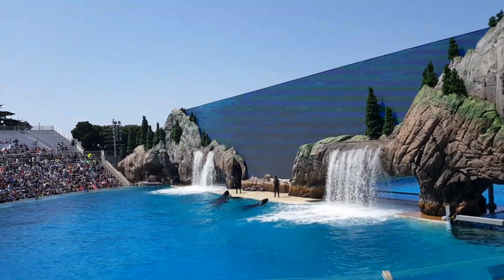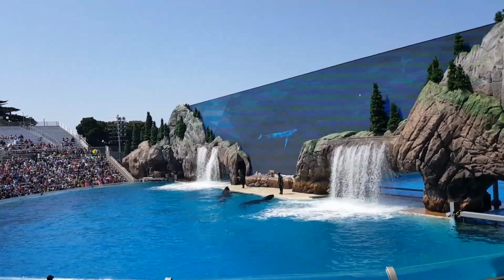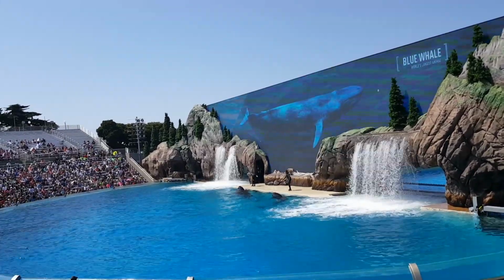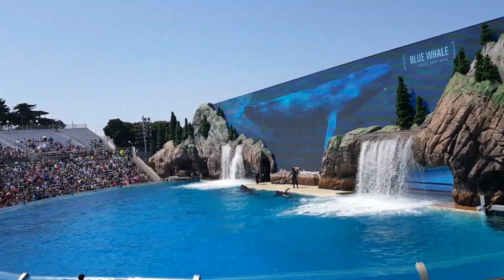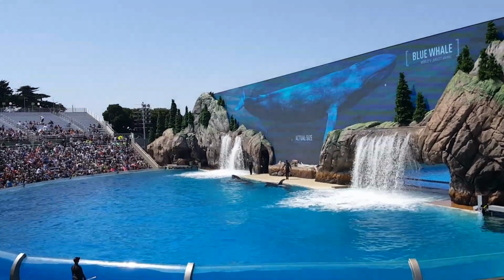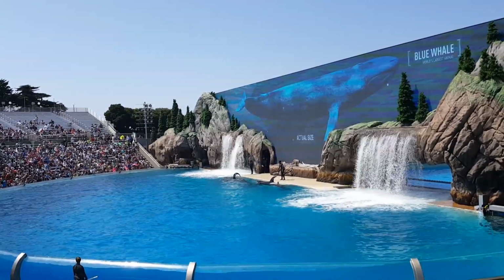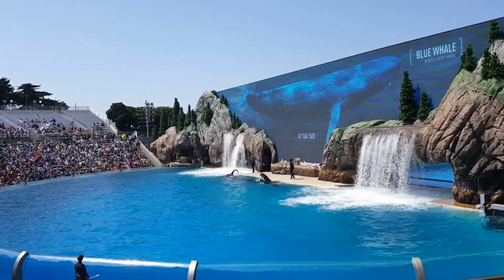Now, because killer whales live in every part of the ocean, it's no surprise they eat all types of prey, including other whales. The blue whale on the screen is the largest animal on Earth. It's 5 times longer and 50 times heavier than the killer whale. So how does a whale that size eat a whale that size in the wild?